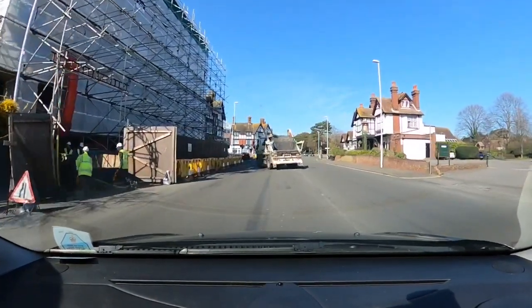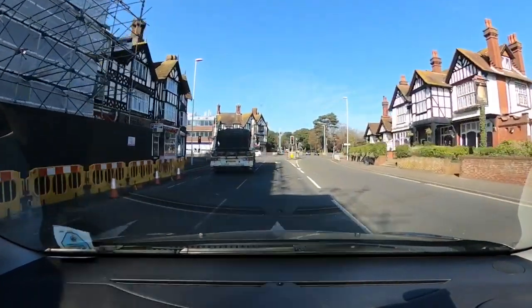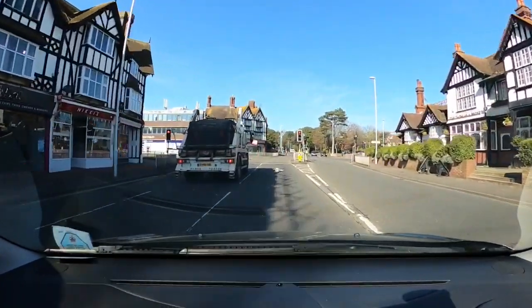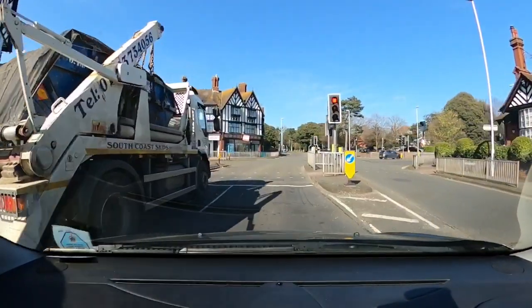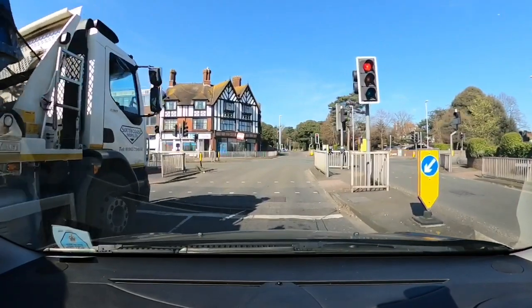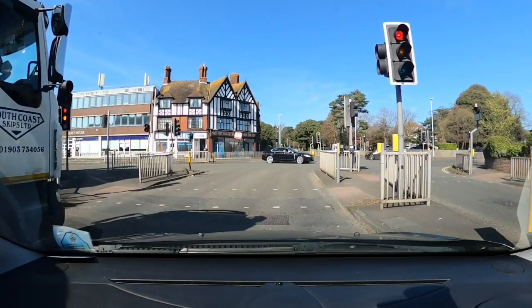So I'm going to check my mirrors, signal right and proceed up to the lights and pause at the end. The stop line at the end there means stop, and it's against the law to go over that line if the light is red, unless it's in exceptional circumstances like emergency vehicles or such like.